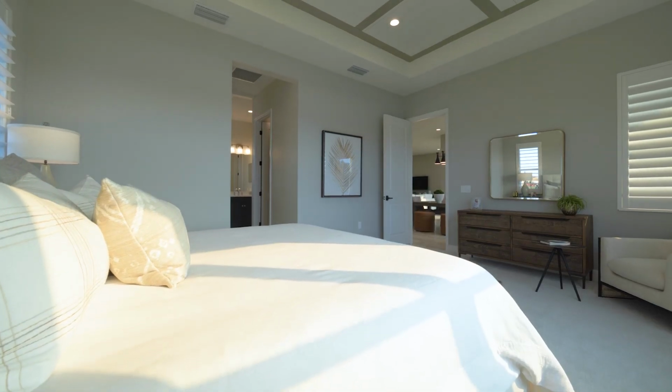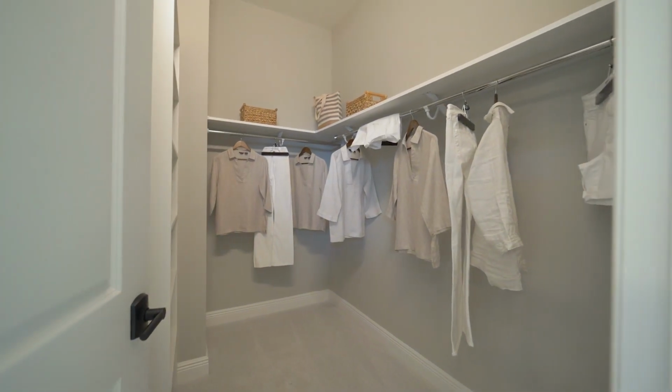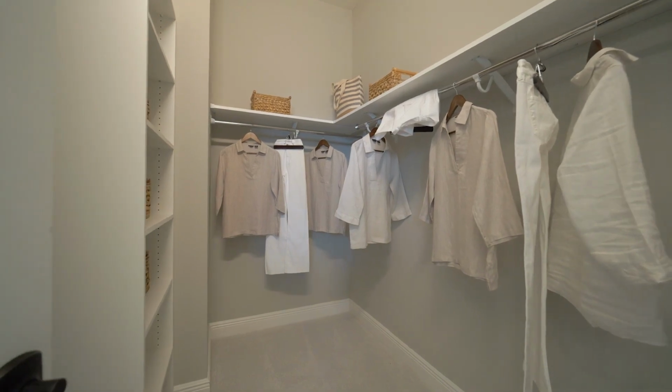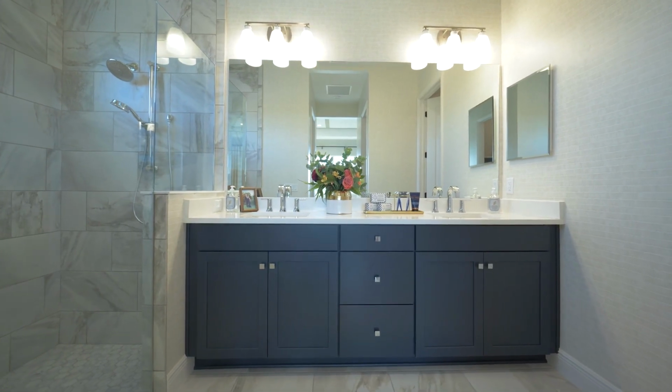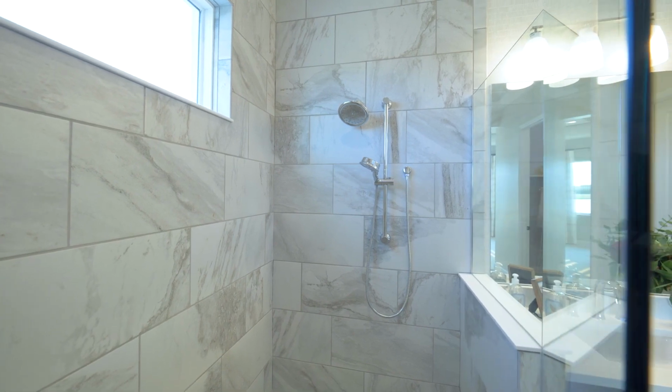As you go from your master bedroom to the rest of your ensuite, you're flanked by dual walk-in closets with tons of storage. You have double vanities to the rear of the bathroom, and we even have a spa-like walk-in shower and a separate water closet.